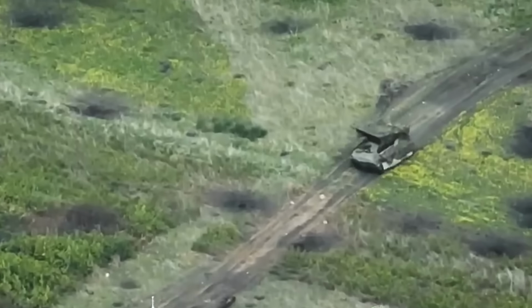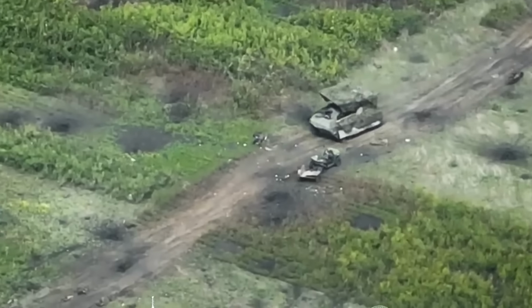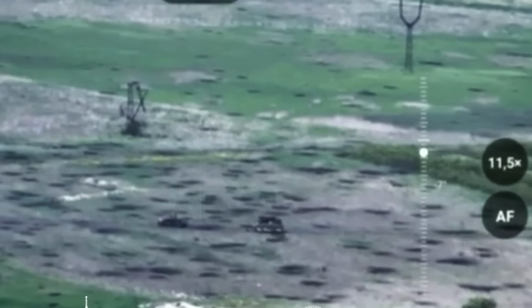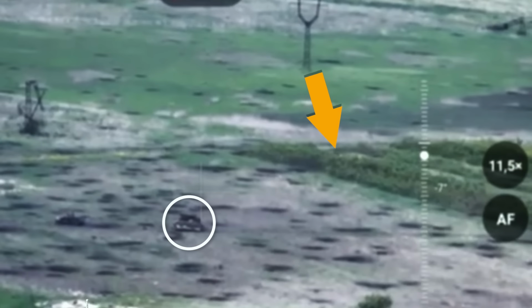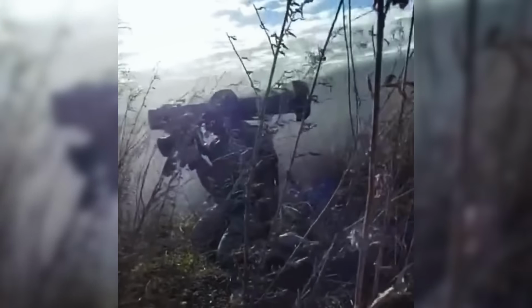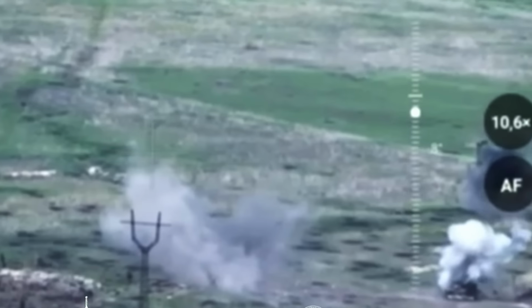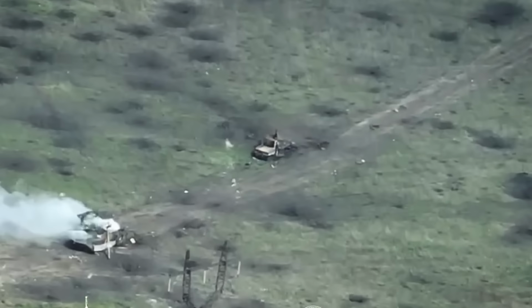Chasiv Yar. A Russian IFV is moving across the field to assault Ukrainian positions. Artillery is firing at it. Behind it is a tree line where Ukrainian soldiers are positioned. They launch a javelin. The missile hits its target precisely, ending the assault before it even begins.